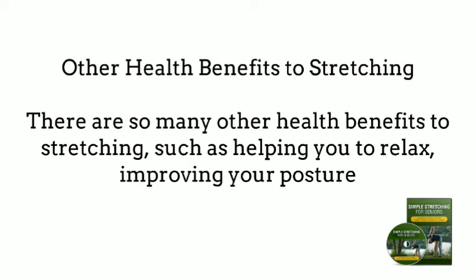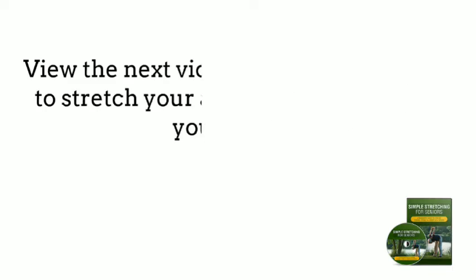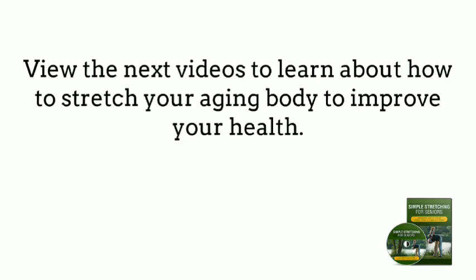Other health benefits to stretching. There are so many other health benefits to stretching, such as helping you to relax, improving your posture, increasing endurance and energy levels, promoting blood circulation, and reducing cholesterol. Keep reading through this course to find out more about how to stretch your aging body to improve your health.